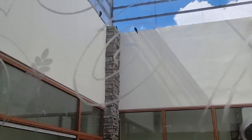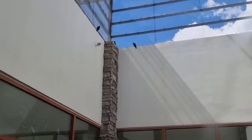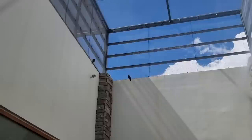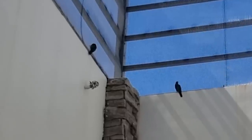Guys, every time they are up there, they're frozen. They just are completely shocked by it all. The upper world. They're completely non-moving.